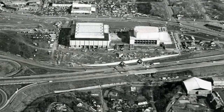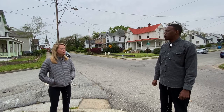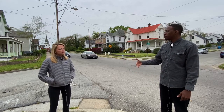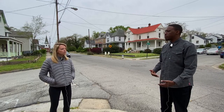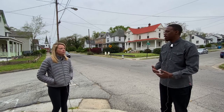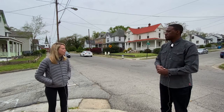So what do you feel like is the biggest difference between this block now versus 100 years ago? The neighborhood pride in it. 100 years ago, you knew your neighbor, you knew your community member, and so you really took care of one another. 100 years later, because of policies and urban renewal and different things like that, that kind of neighborhood pride has been stripped away and taken away. So trying to bring that back and working on that is very important, because that's what it was 100 years ago.